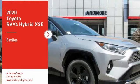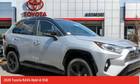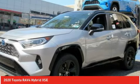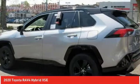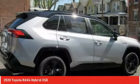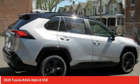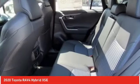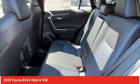Test drive the 2020 RAV4. The RAV4 is one of the most fuel-efficient SUVs in its class. Versatile and efficient, RAV4 mixes the comfort and drivability of a sedan with the benefits of an SUV. This highly evolved, well-packaged crossover SUV lets you have it all.